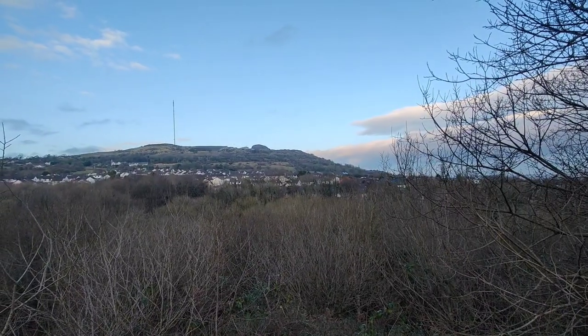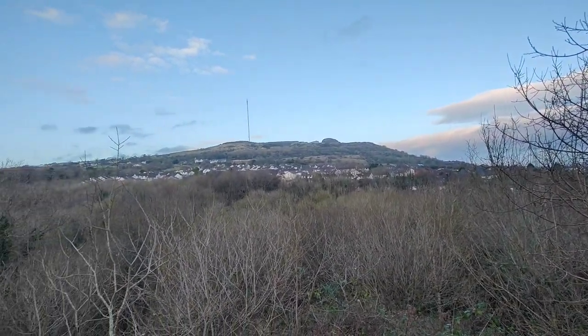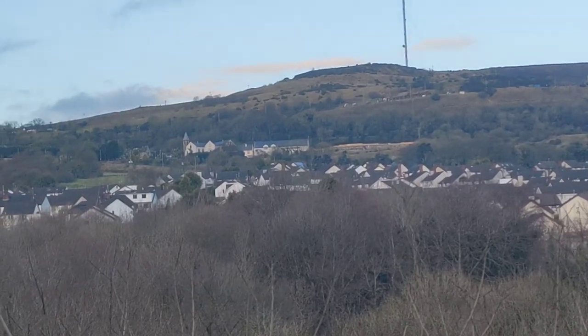Lovely views here of Black Mountain and Divis. And that little church there is where I got married.